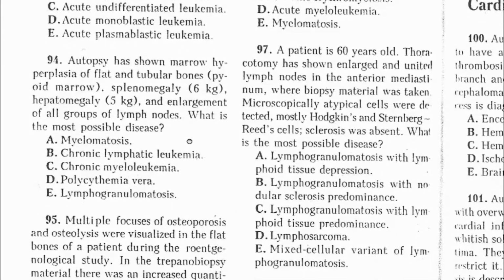94. Autopsy has shown marrow hyperplasia of flat and tubular bones, myeloid marrow, this is your guy, splenomegaly, hepatomegaly, and enlargement of all groups of lymph nodes. What is the most probable diagnosis? Now, this here, your answer is actually chronic myeloleukemia, or myeloid leukemia. These are your clues.